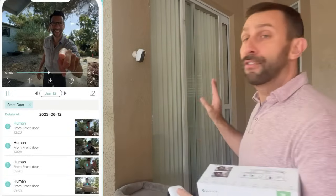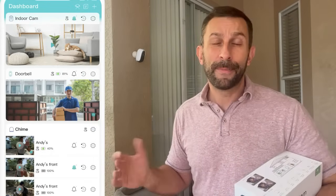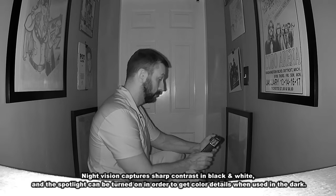Now, I love that this has a smart notification system. It'll do a little pop-up on your phone, tell you what's going on. And it's got advanced infrared at night. So we'll go ahead and show you an overlay of how crystal clear this IR is on a fantastic device.